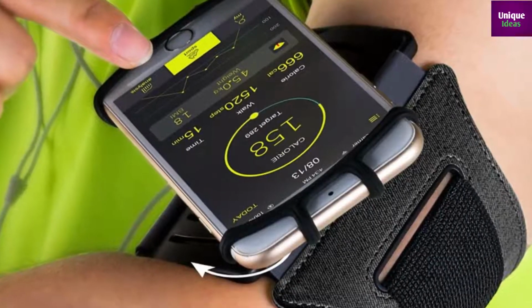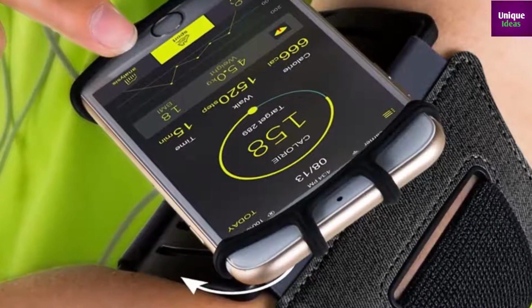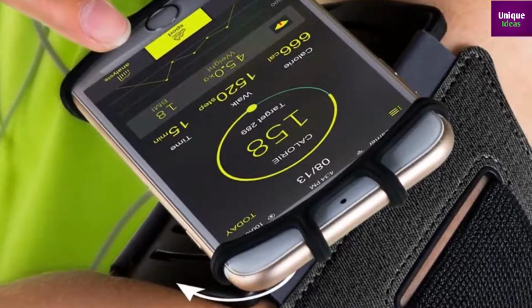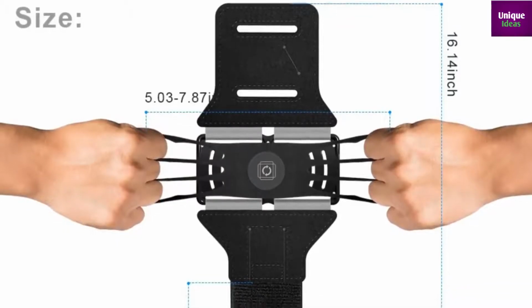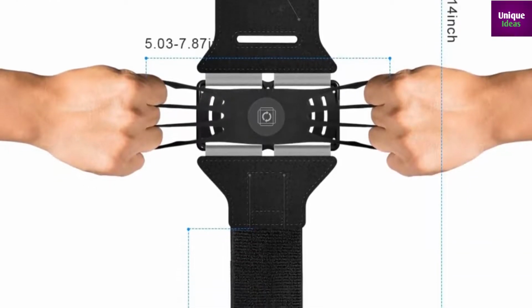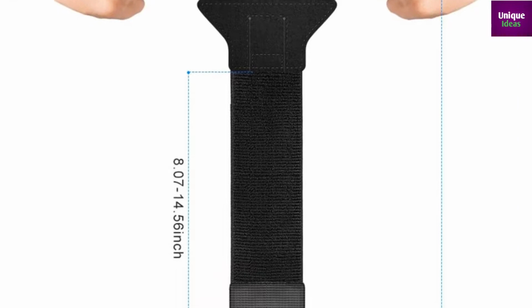The device is made of a premium material that is stretch-resistant silicone. Plus, it is adjustable to be able to fit any person regardless of their arm size. This product is the single best phone accessory that one can come across because of its universal nature. Besides, it fits the phone very well.